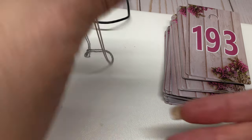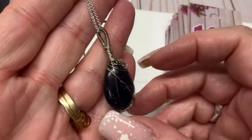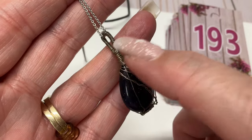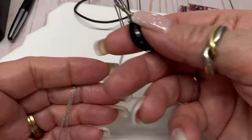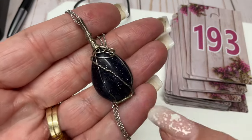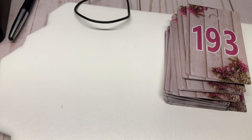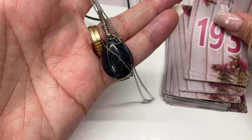I have a gold stone and sterling necklace. You guys, I don't remember if I tested this wire. I might need to retest the wire. The necklace is definitely sterling. Sometimes you get sterling wire, sometimes not. There it is. I can do that. Has a drop of 8.25 inches. Let's go 18.